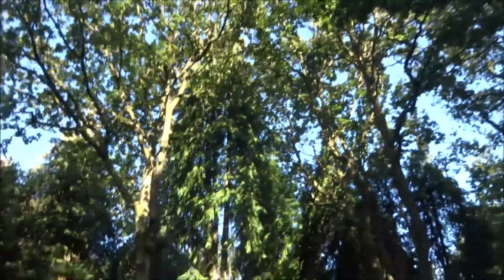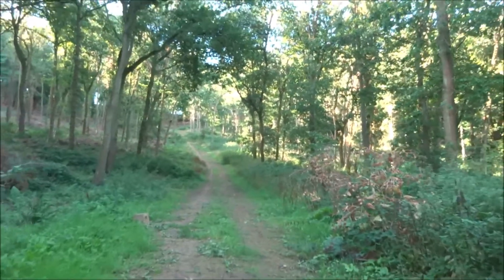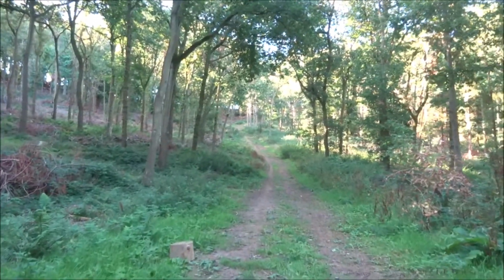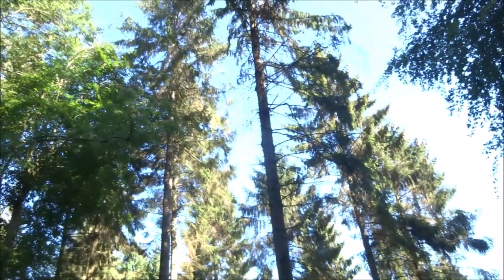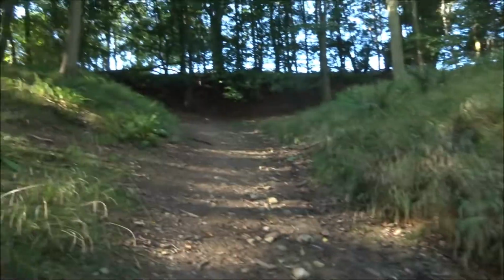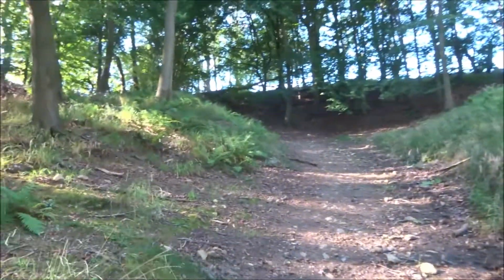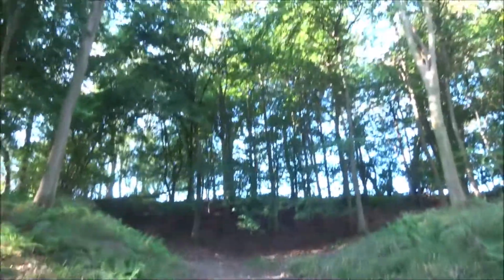To the woodland, on this side of Bredon Hill there's quite a few conifers here. It looks like it might start to steepen a bit here as I go further up. This is the steep part of this walk, and luckily it's in the shade and early in the morning, otherwise it would be warm work climbing up this steep slope.